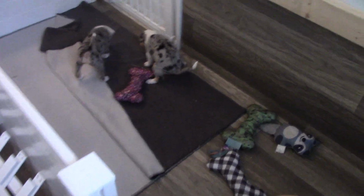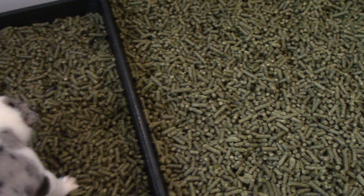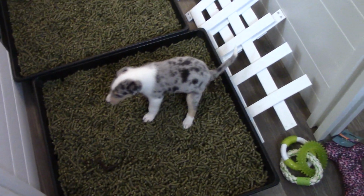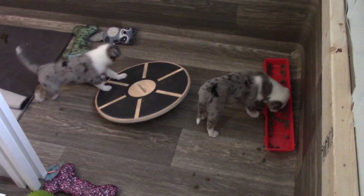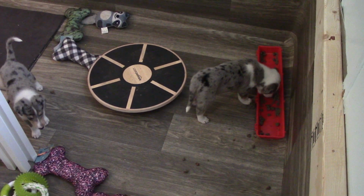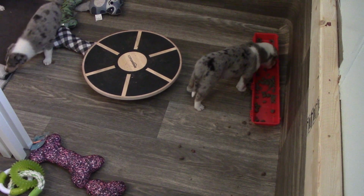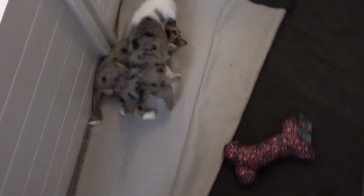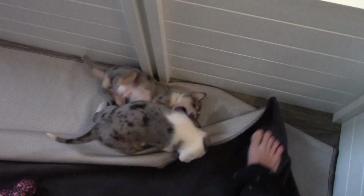And now she's got a poop. Hold on. Oh, no, you already did most of it. All right, go in the pan. Finish up in the pan. Good job. Clean this up so they don't step on it. Great little rascals.